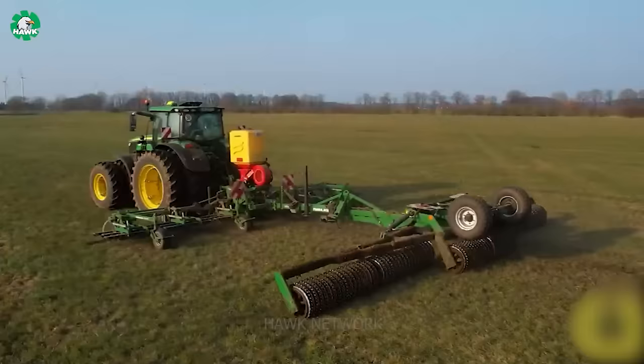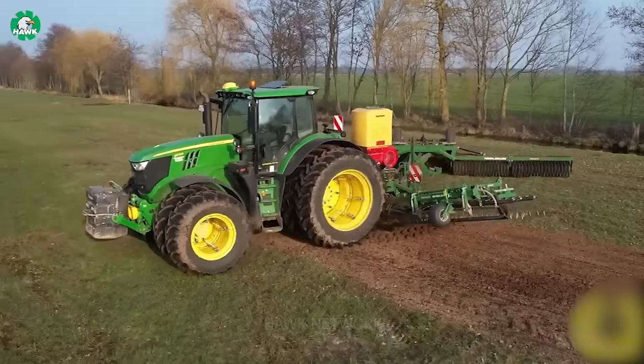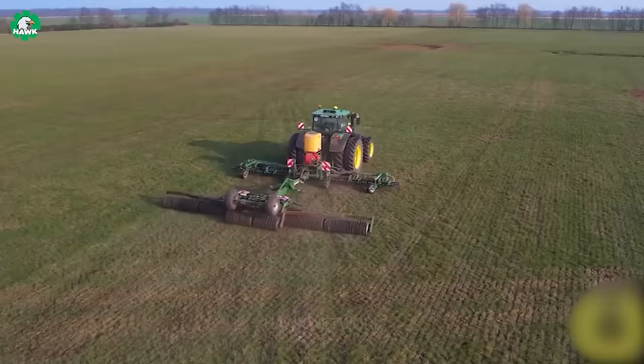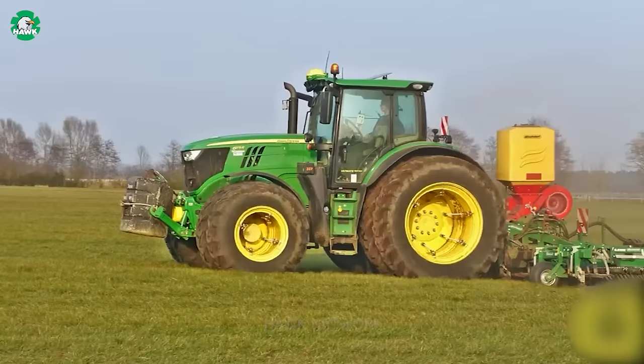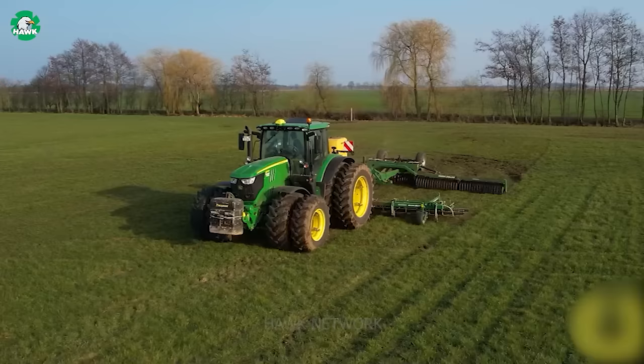John Deere is famous for building powerful and reliable tractors. Their tractors are divided into many different product lines, tailored to the needs of each customer. When combined with harrows, seeders, and other tools, the John Deere tractor offers great convenience and efficiency for farmers and pasture caretakers.